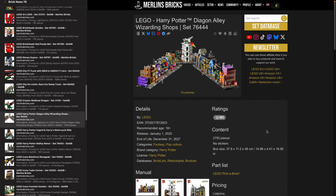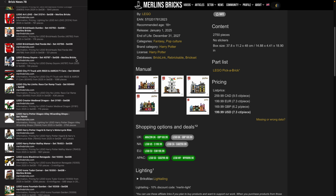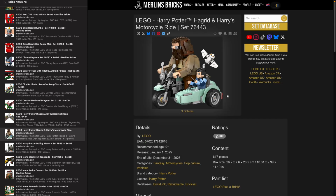Then one set that I've actually ordered, not yet delivered, but I'm really looking forward to this one, the Diagon Alley Wizarding Shop, or Diagon Alley? I don't know. Harry Potter 76444. I've been a huge fan of the Hogwarts, in quotes, architecture build. So really looking forward to this one. There's a ton of color in this. The minifigs look amazing. I've already checked out, I think it was the Light My Bricks website, on their lighting concept for this one. I think this thing should look amazing with lighting included. But anyhow, of course, no lighting from Lego. Lego is asking for $200, now available as well. Pretty cool set.